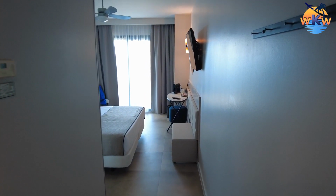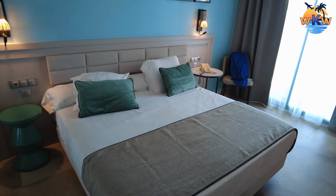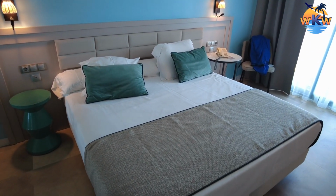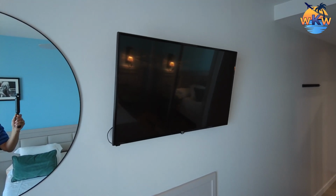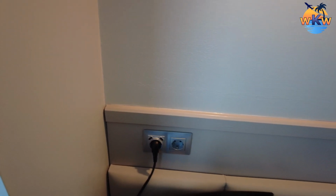I've just got my key, access to the room. So let me show you room 1122. So there's the bed. That has got to be a queen. It's huge. Coffee making machine. Quite a large TV, flat screen television. There's another power point and USB points I've noticed as well.